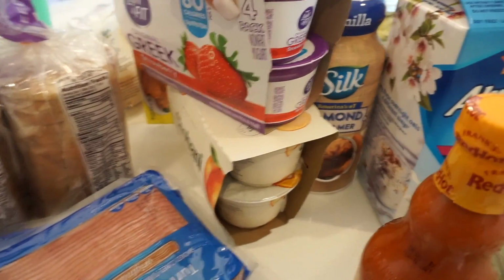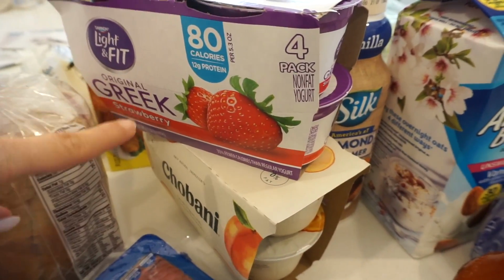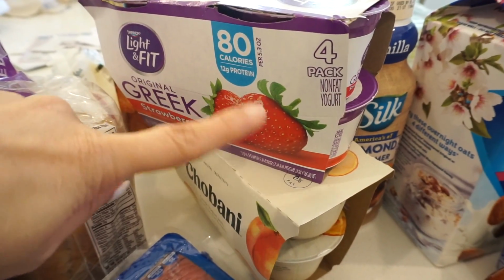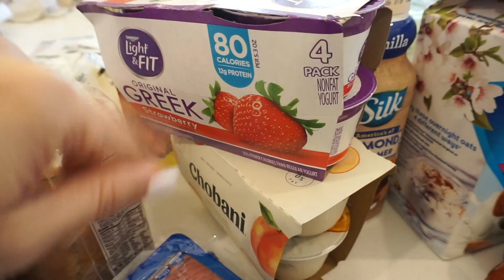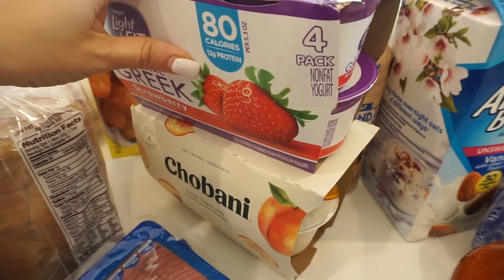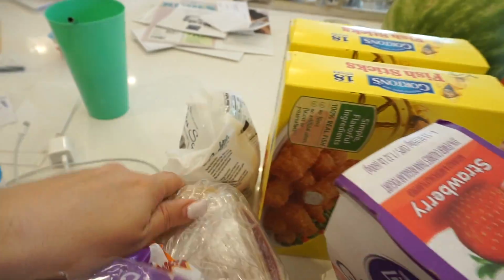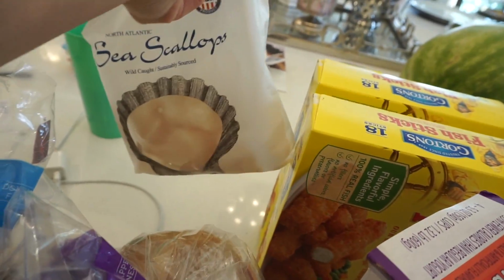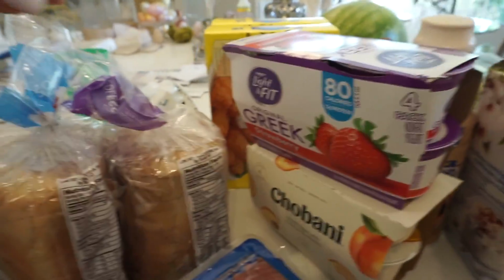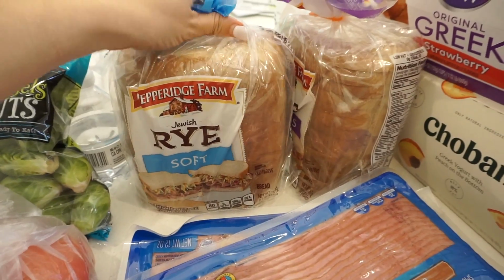The yogurt, I feel like this is such a great alternative to ice cream, because if you stick this in the freezer, it's frozen yogurt basically. So I will do this as an ice cream alternative, especially with the weather getting warmer. And then, oh, I did get some scallops here because I want to try and make a recipe sometime this week using scallops. We have switched to rye bread.